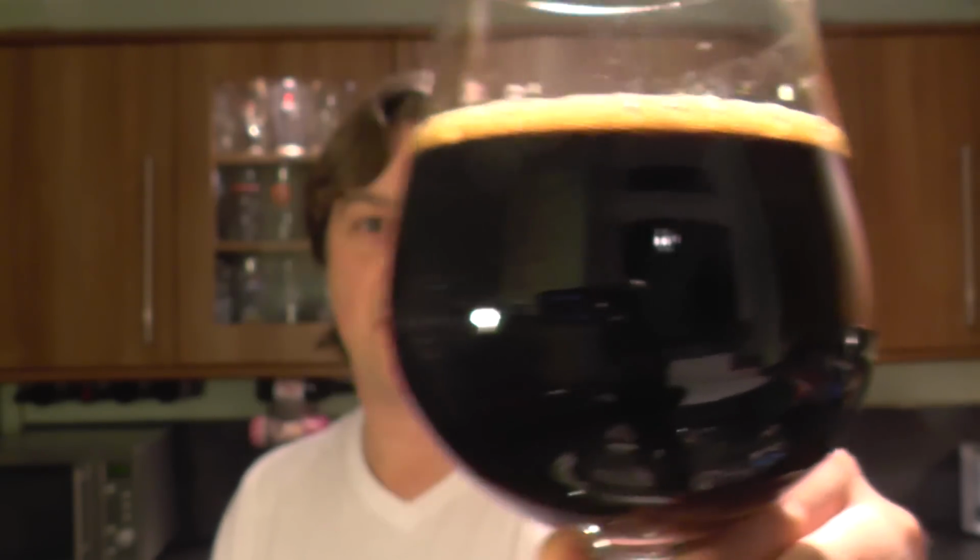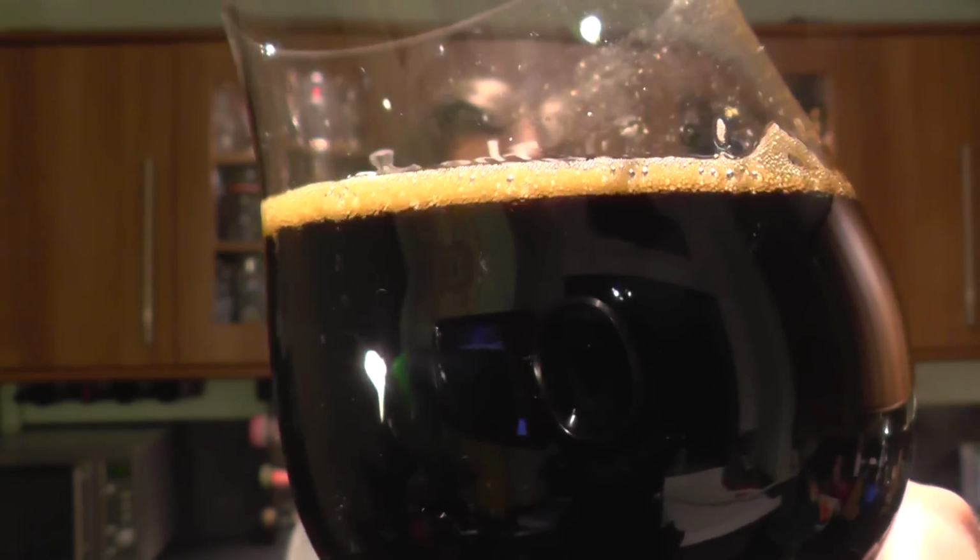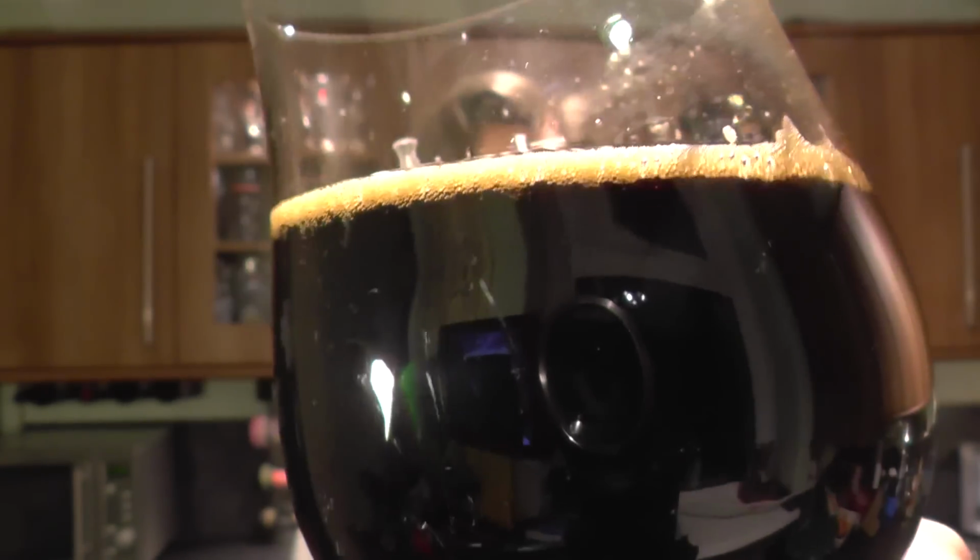I'm doing this because I'm trying to get my camera in focus. It's a little better. I do apologise, but hey, it's not about me, it's about the beer.